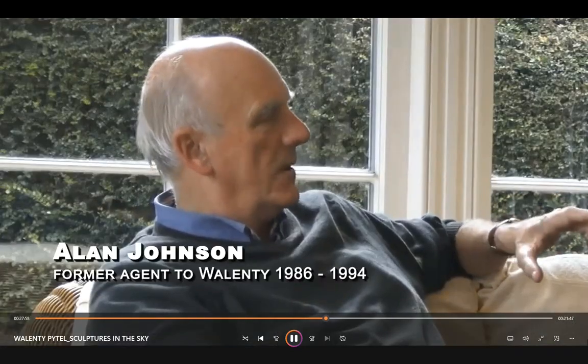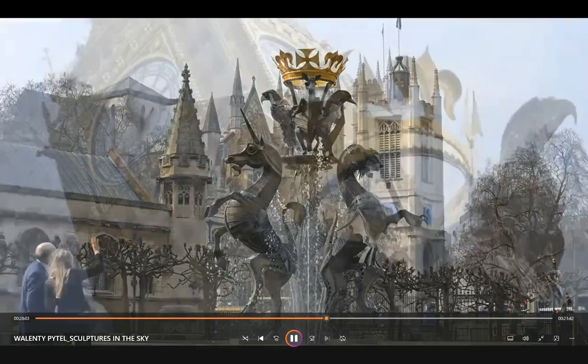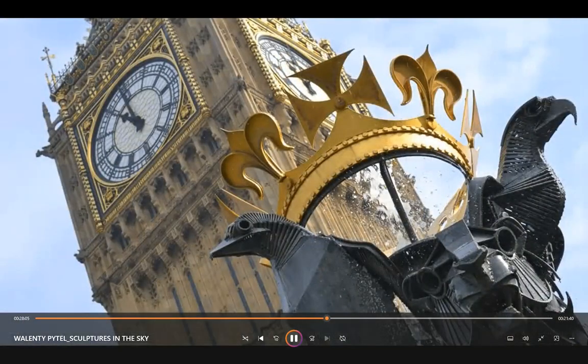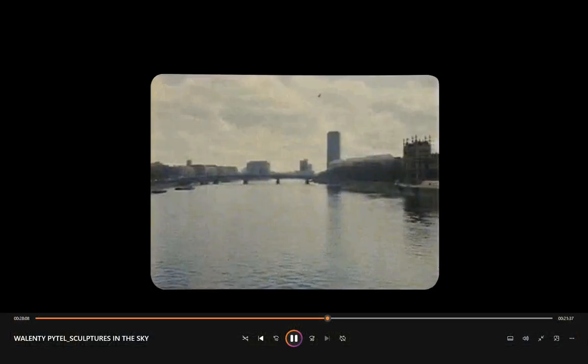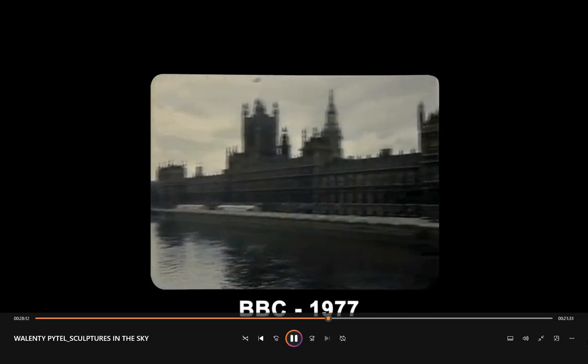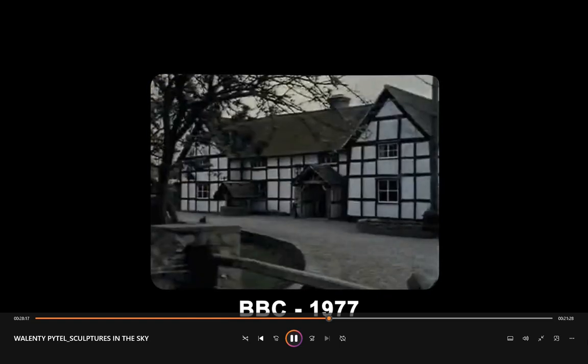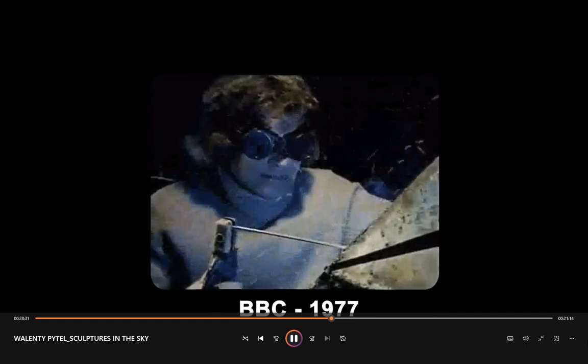That Jubilee sculpture was the core of our sales activity. Hey, this is the Jubilee sculpture under Big Ben, owned by the Queen. The statue, 20 feet tall and weighing 2.5 tons, will take pride of place outside the Houses of Parliament. Valenti Patel himself lives in this 16th century black and white timbered hall in the depths of Herefordshire, where he can draw inspiration from the animals and birds around him. The Jubilee statue was the biggest work he's ever tackled.